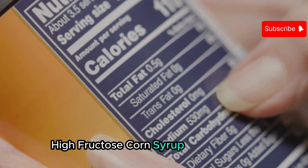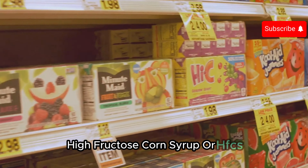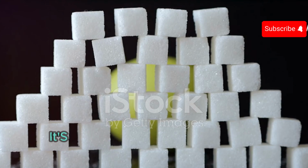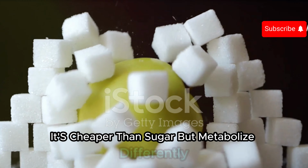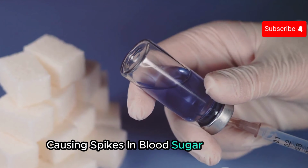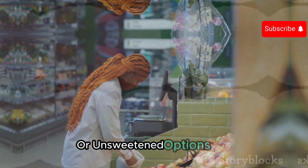High-fructose corn syrup, a sweet trap. High-fructose corn syrup, or HFCS, is a sweetener in many processed foods and drinks. It's cheaper than sugar, but metabolized differently. HFCS is quickly absorbed, causing spikes in blood sugar and insulin. Choose natural sugars in moderation or unsweetened options.